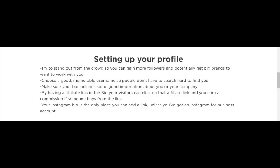Okay, so when you're setting up your profile, you want to stand out from the crowd so you can gain more followers and potentially get big brands to want to work with you. And when it comes to your username, make sure you choose a good one that people will remember so that they don't have to search hard to find you.